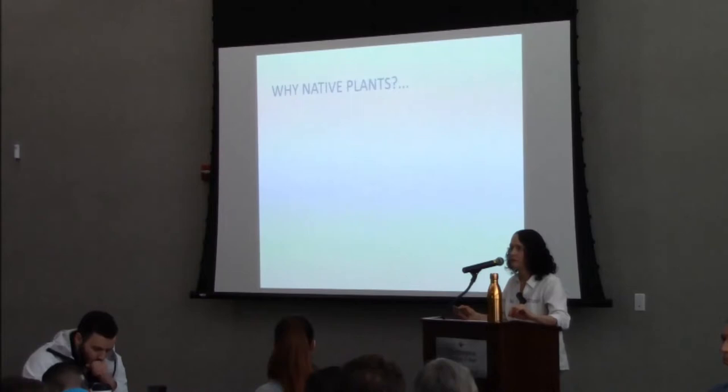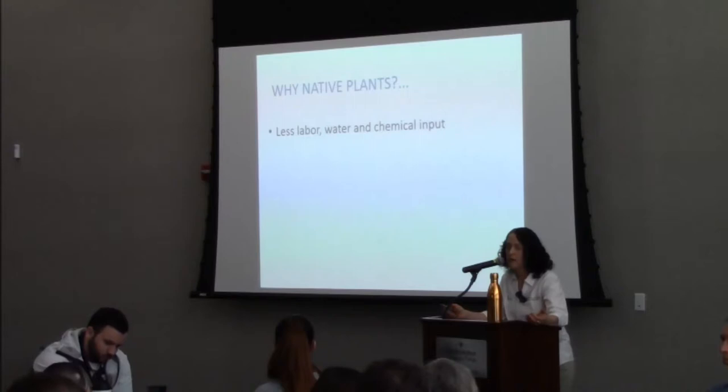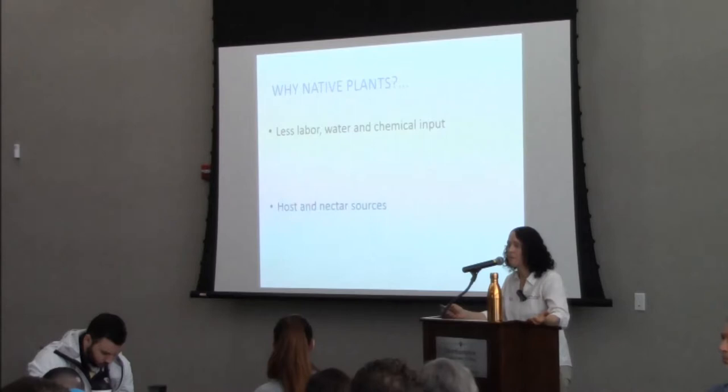And why do we want to use native plants as opposed to invasive plants? They're essentially less labor, water, and chemical input. They want to be in the area where we are planting them. That's where they're adapted to. And therefore, they require less of these inputs.